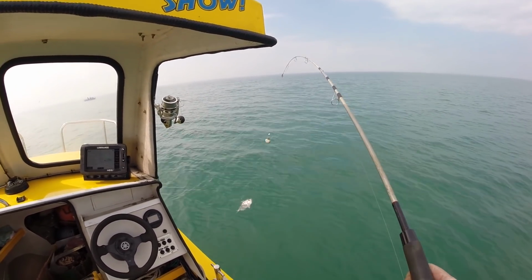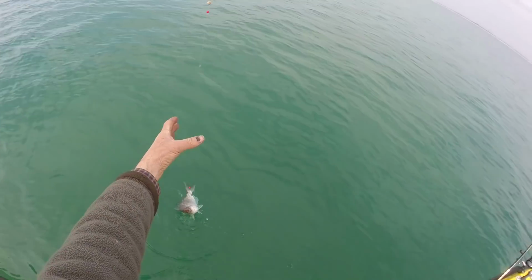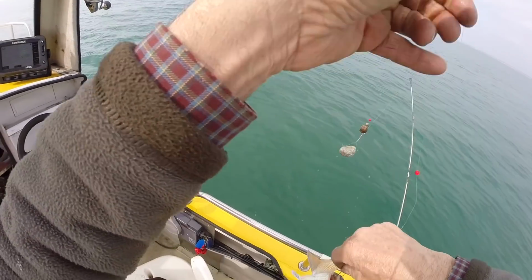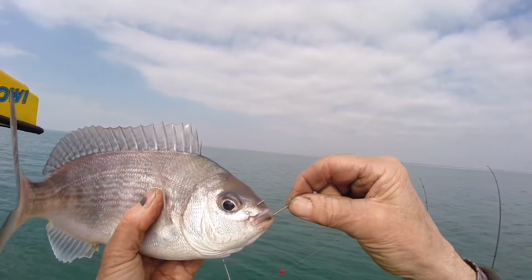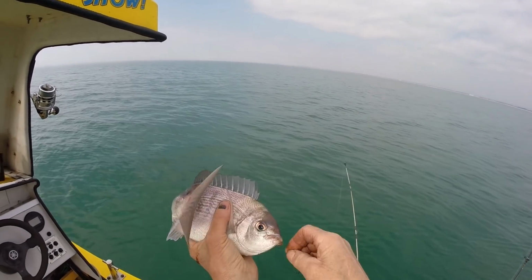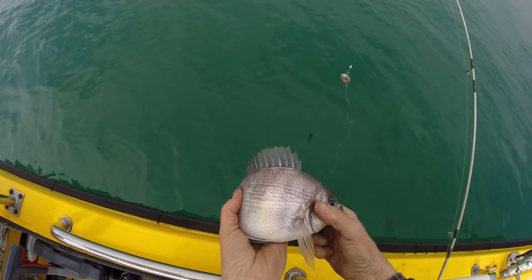Oh my God, it's a black bream. That's the species I was going to get on the inshore mark. Oh my. Well, who would have thought that? Look at this, guys. Don't spike me, please, buddy. I don't want a picture. There we go, a nice black bream on the worm. Not the place I thought it was. A lovely black bream. Back you go.